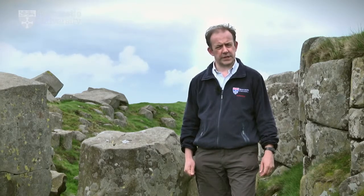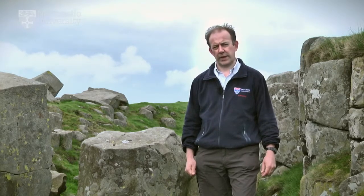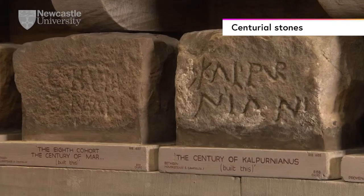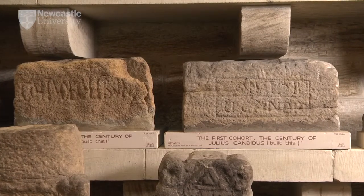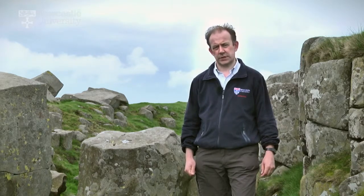We also have the written testimonies of the builders themselves, a whole range of inscriptions left by working parties as they made their way along the wall. We tend to call these centurial stones because they are actually the testimony to working groups of centuries that have been divided up to complete the work. And overwhelmingly, they recall the work of legionary soldiers. But there are some interesting exceptions to this.